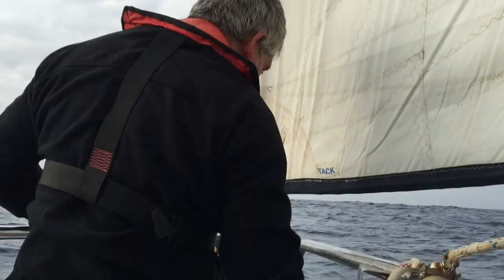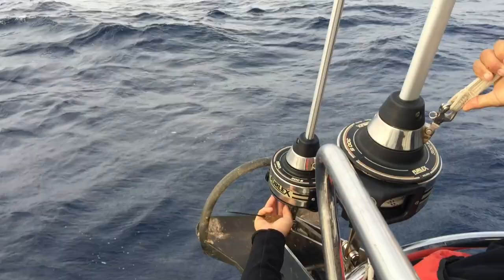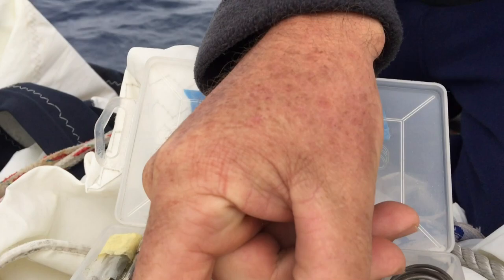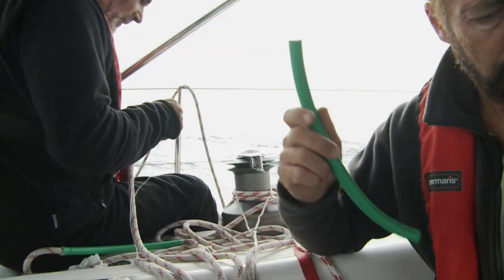Anthony is a professional rigger and points out we need a few changes to correct this when we get into Cabo Verde in another 4 days. We found we're missing a split pin and we have to try to get the tangle cleared, and then hopefully we can get the Genoa back up again. So we're going to make chafe protectors out of a bit of this hose.